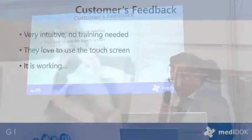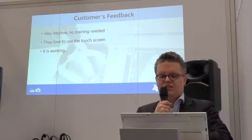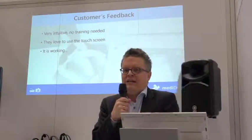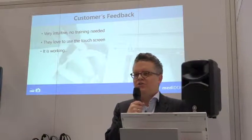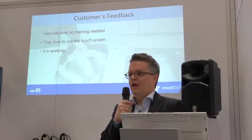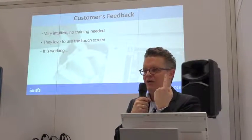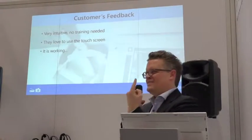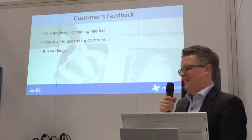What do the customers say? The customers say it's very intuitive to use. The eScan can be used very easily because of the large touch display, and there's really no training needed. You show a customer how it works, and without any more training, he's able to use it. The customers love to use the touchscreen, and we talked with some nurses with long fingernails. It is working. It is really working, independent of color. That's very impressive.